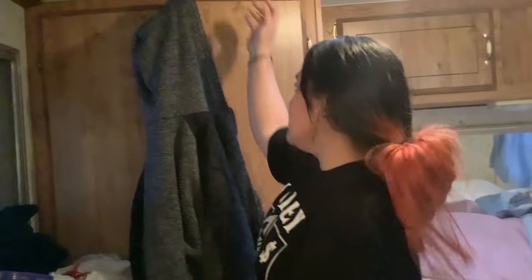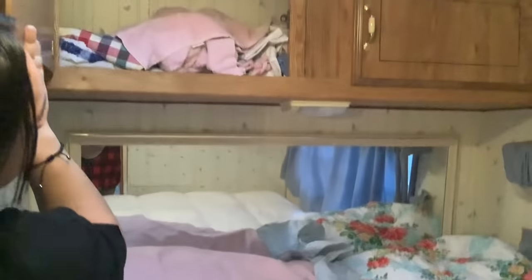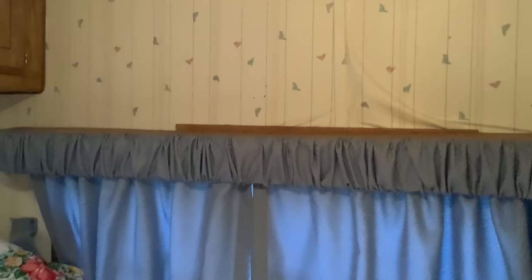And the closet. My hoodie. Very full with all the clothes. Jackets. Up there we have our stuff and everything. Well, towels. You know. Basic stuff. Yeah. And the window. Yes. And yeah. The mirror.